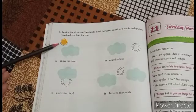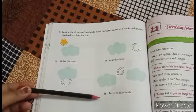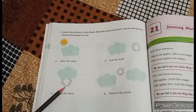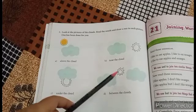ये सब तो आपको पता चल गया. अब आपको इंस्ट्रक्शंस दी गई है, like above the cloud. तो देखो सन कहाँ पर है? Above. बिल्कुल इसी तरह आपको इंस्ट्रक्शंस को पढ़ के सन ड्रॉ करना है. तो चलो near the cloud. आप near मीन्स राइट हैंड साइड भी ड्रॉ कर सकते हो और लेफ्ट हैंड साइड भी. चलो ड्रॉ कर लीजिए. Near the cloud. Under the cloud. तो आपको under the cloud करना है. सन ड्रॉ. Between the clouds मीन्स दोनों के बीच में करना है.